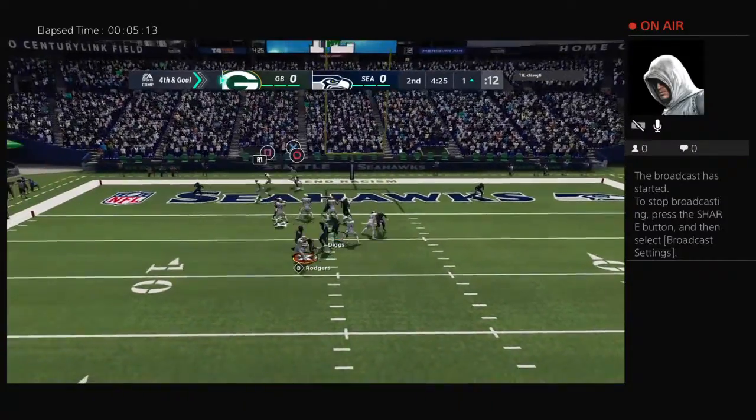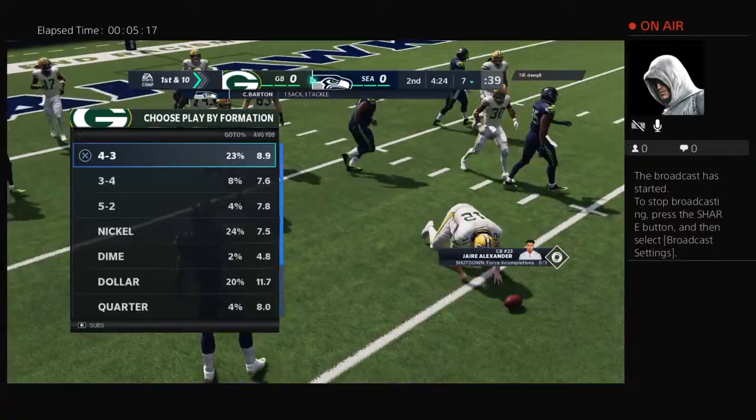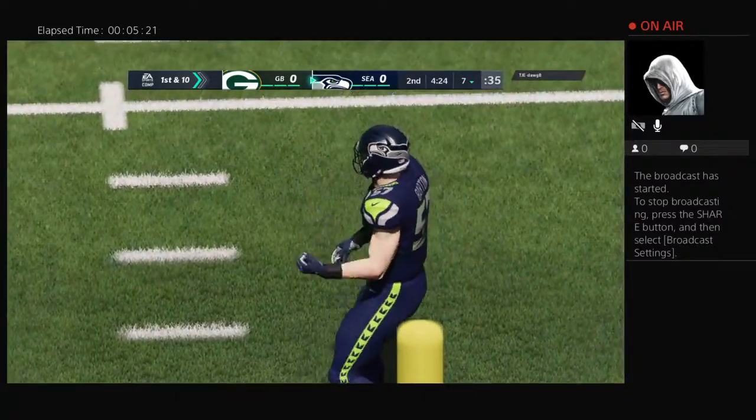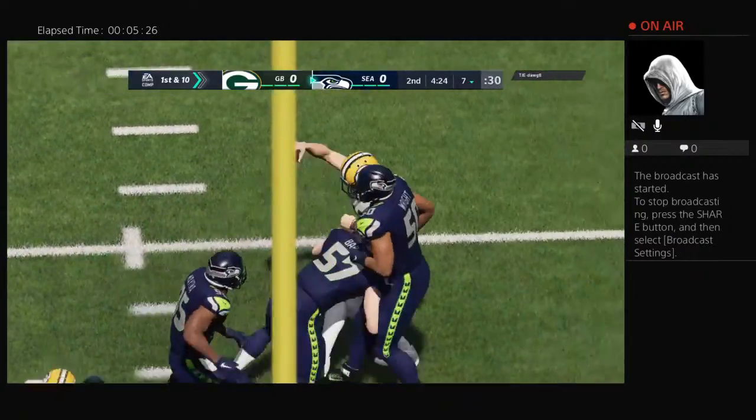Throwing is Rodgers. Feeling the pressure here and taken down. A sack back at the 7. They're turned away on 4th and goal. And on the opening drive of the ball game, the defense comes up with a goal line stand.